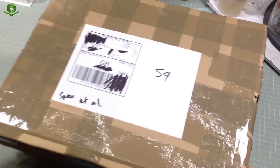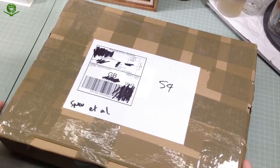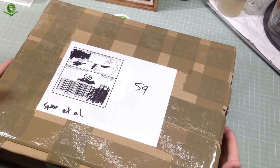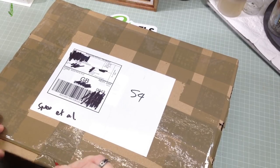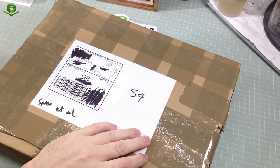Right, okay, next up we have the second package from Smoo and the Birthday Club. Let's see what's in this one. Now, this one has come from eModels. This was delivered alongside the big box for the Perfect Grey Millennium Falcon. Like I said, that's not a birthday present, that one. So that's not part of this unboxing. You'll see that in a separate video. So let's see what this one is.